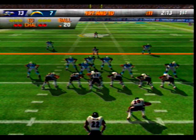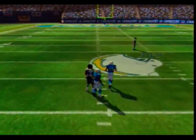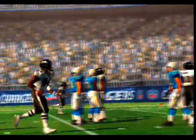The Chargers come out in a nickel package. Pass play here on first down. Gets the pass off. Incomplete pass. He was in the right place at the right time, and that saved them from giving up a lot of yardage.